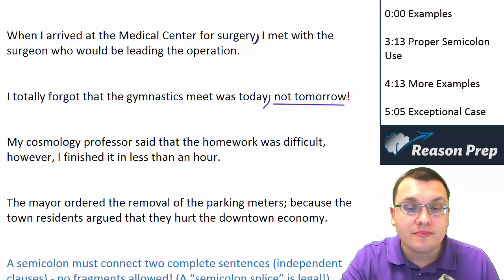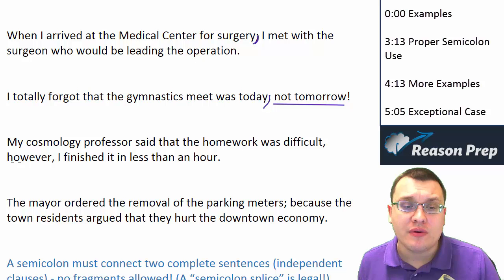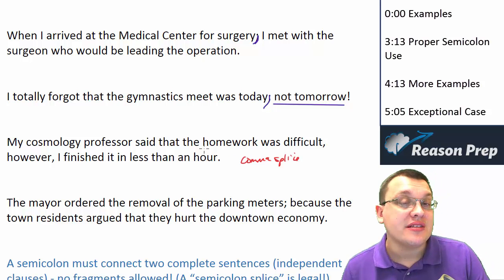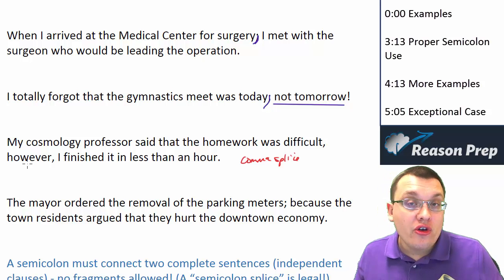My professor, my cosmology professor, said that the homework was difficult. However, I finished it in less than an hour. So here, this comes back to a previous error that we've seen. This is actually a comma splice. Because, think about it, FANBOYS: however is not a coordinating conjunction. So we can't just use a comma and a however to connect two complete sentences. So we have a comma splice.